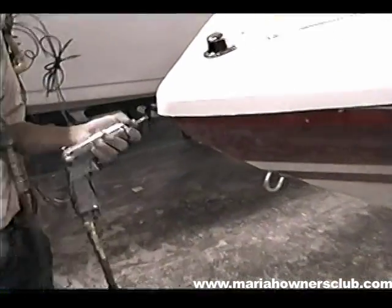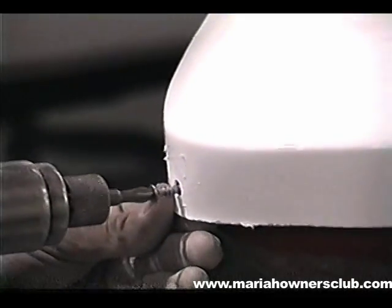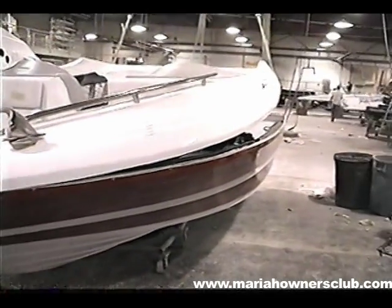From the hardware installation station, the boat is positioned at the deck setting station. If it's a cuddy cabin or an MCC series boat, interior panels and headliner panels are installed before the deck is lowered onto the hull.